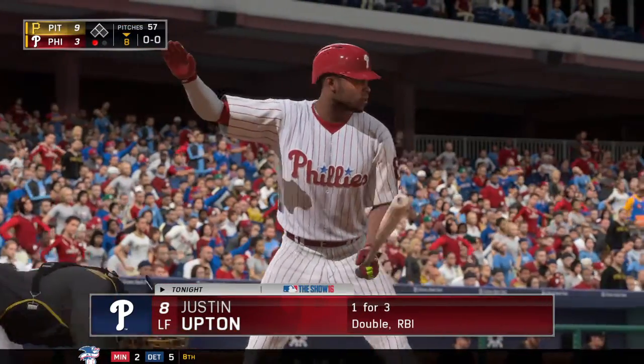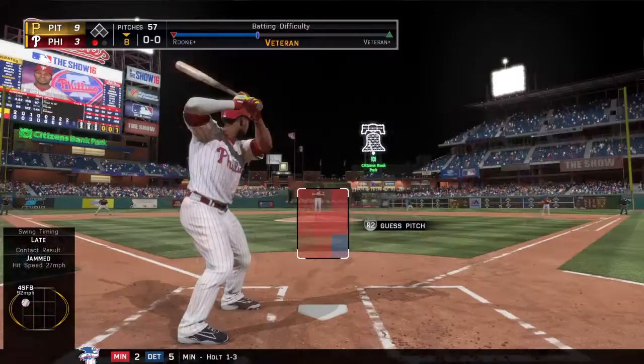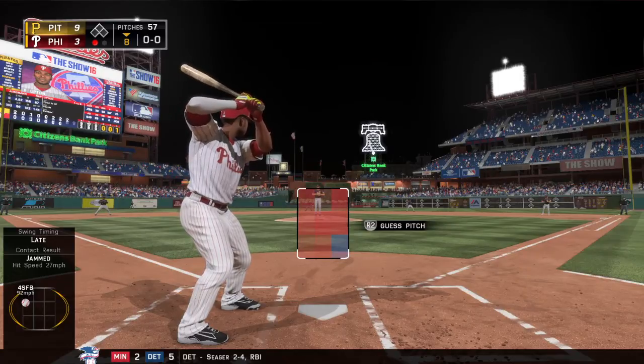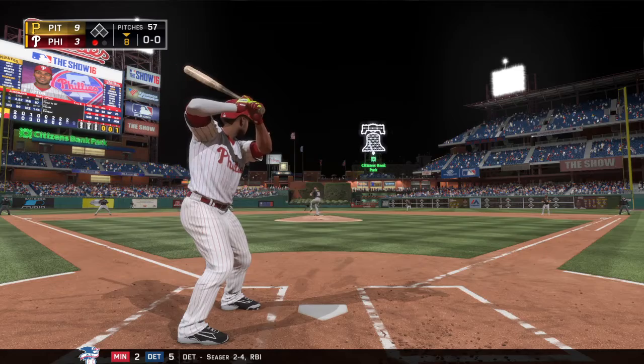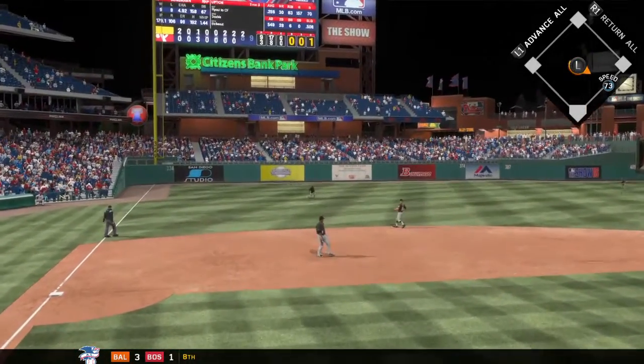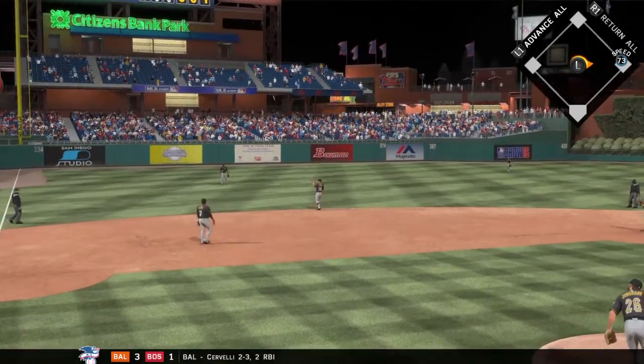Justin Upton ready to take another shot. Went down on strikes his last time up. Yep, they sent him packing last time, so maybe they have a pretty good idea of how to attack him again right here. Scorched to third. And a base hit as that's into left, and they've got themselves a base runner.